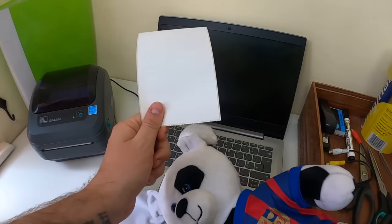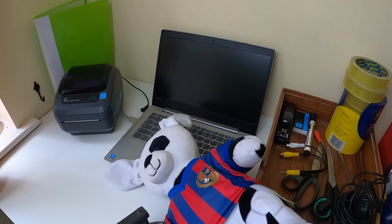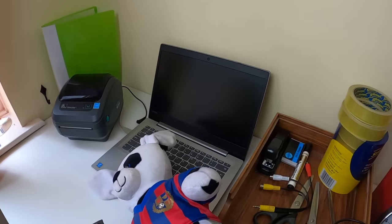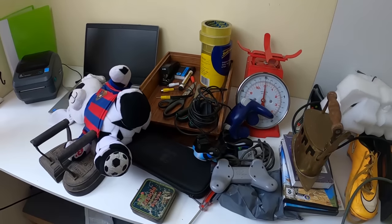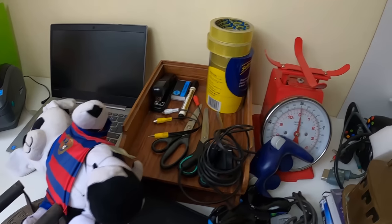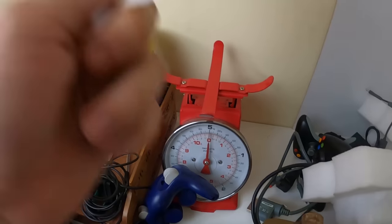And then I have my laptop here, obviously, for doing the labels. I don't list on here. I list in my bedroom where I have my gaming PC. It's just comfier. And then I have all of my tape and scissors and stuff I need. And my scales. Yes, I do use kitchen scales.